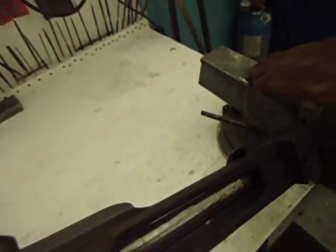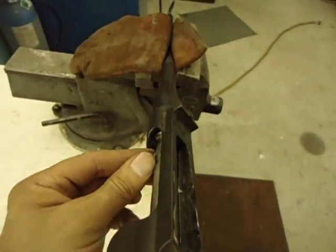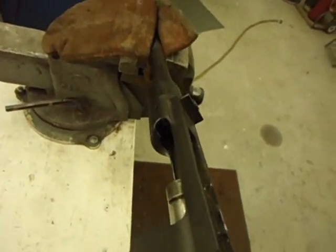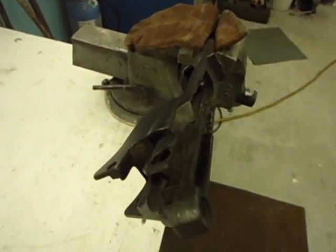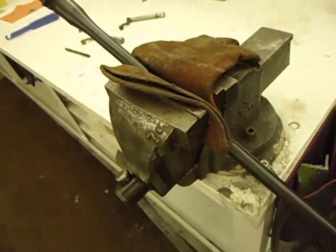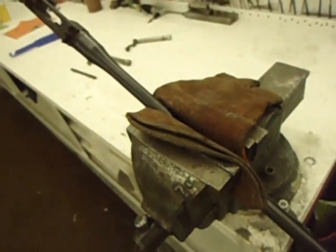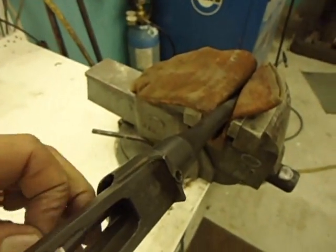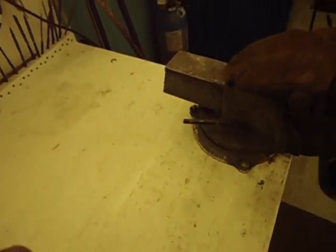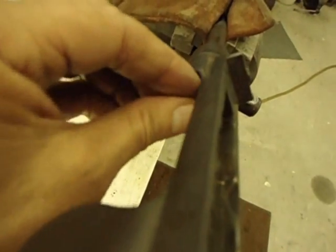Well, once again, that isn't the original bolt. That's a bolt that someone's put in there for some reason. Who knows? I'm just going to check now with a no-go gauge. I want to see what the no-go gauge tells me. Get that out of there. We got our no-go. All right, let's put that in there.